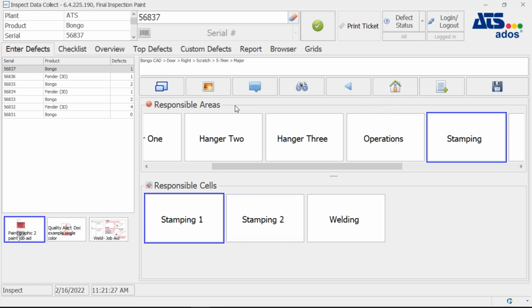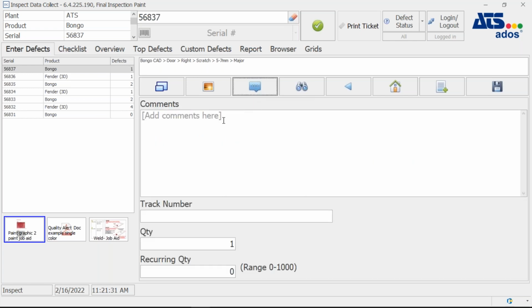A couple of other important things when I'm doing an inspection for paint is you might want to add comments. So for example, I can click on this icon and I can add a comment such as new carriers, which I could type better, produce more scratches, or any other thing you would like to note.